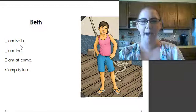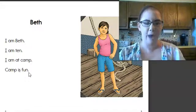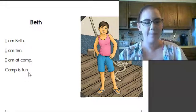I am Beth. I am 10. I am at camp. Camp is fun.